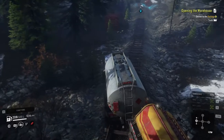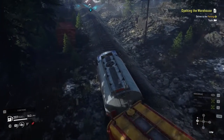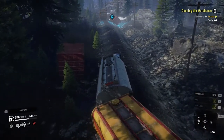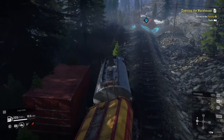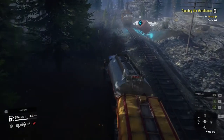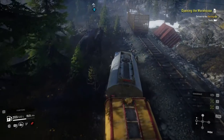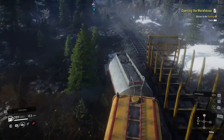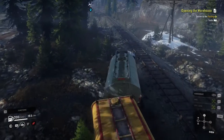And then follow the tracks. There's another rail carriage blocking my way. But I think it is possible. So we go down here. Get out of low. We don't need it. And then go high. Hello, carriages. So sorry for your loss.